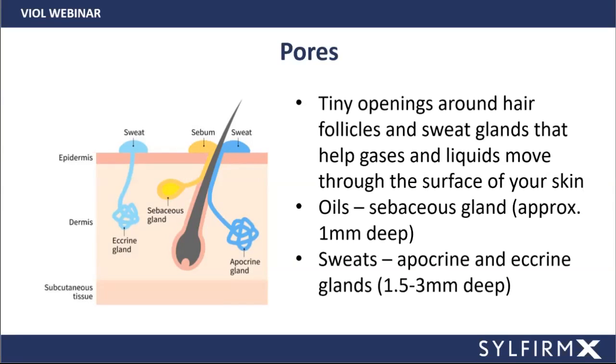Sebaceous glands, which secrete oils, are located at around 1 millimeter depth and are connected to the hair follicles, whereas sweat is secreted either by the eccrine glands, which have a direct opening to the skin, or by the apocrine glands, which are connected to the hair follicles. And these sweat glands are located at around 1.5 to 3 millimeter depth under the skin, and the depth of these glands determines what needle length to choose when we are using RF microneedling to target these structures.